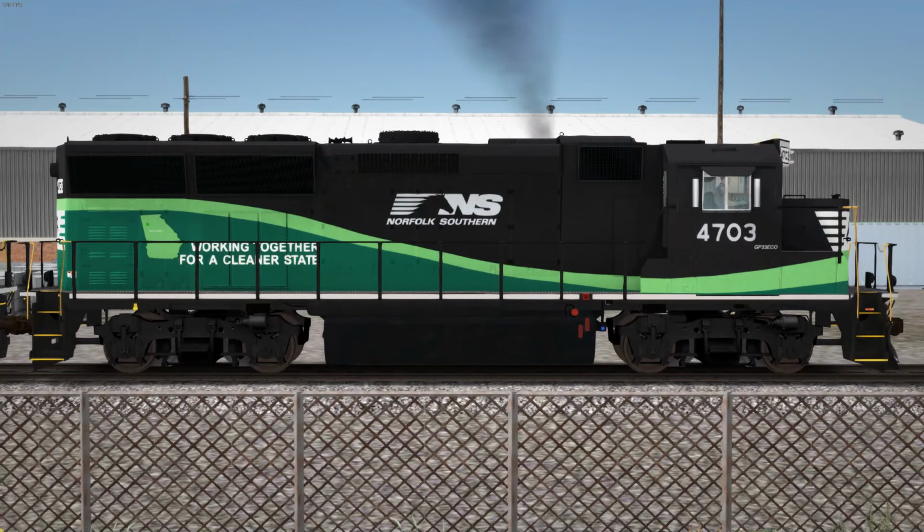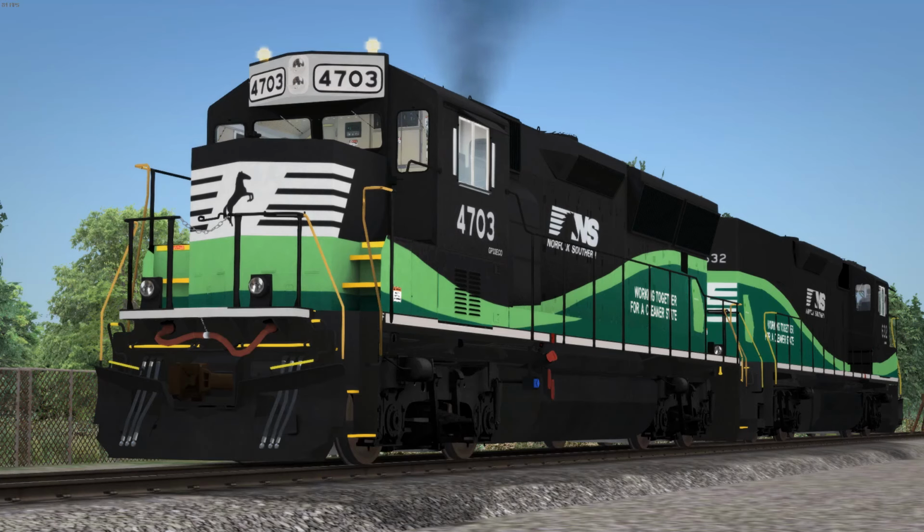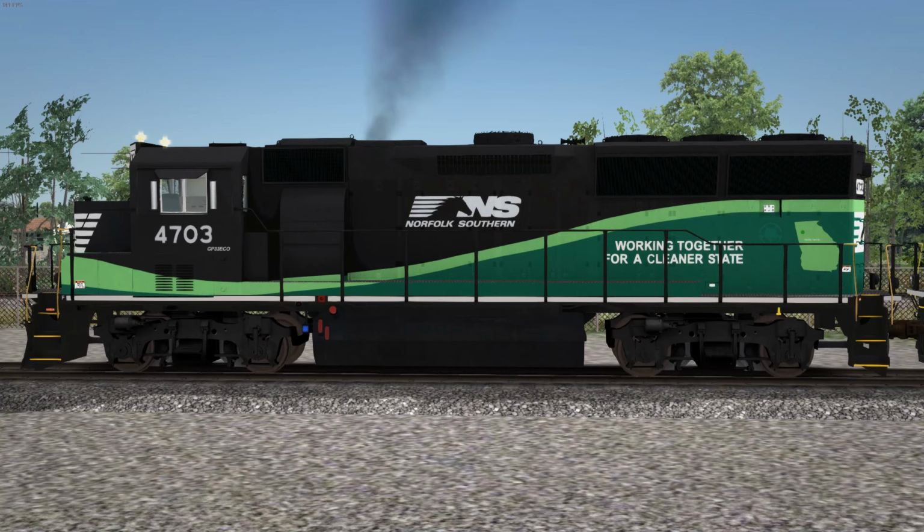Meanwhile, the bell is triggered automatically whenever you blast the horn, and it keeps ringing for at least 20 seconds before it shuts itself off. I don't know whether or not the continuous ringing is realistic, but what I do know is that the real GP33ECOs actually have E-bells. For whatever reason, they've got an inaccurate steel bell sound in-game.